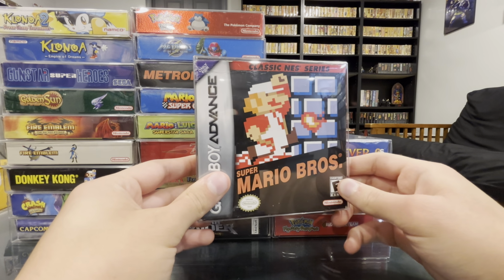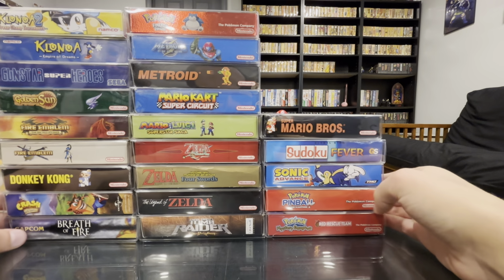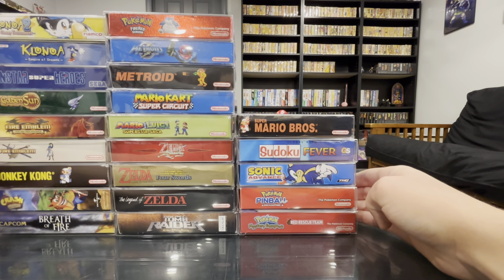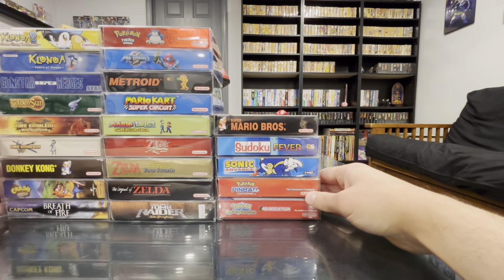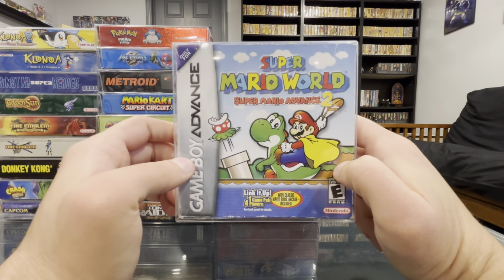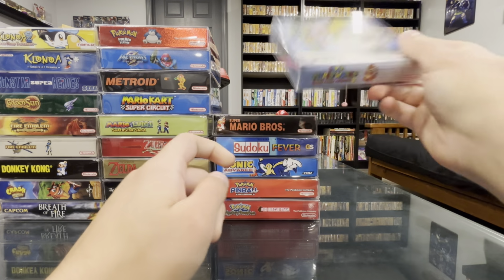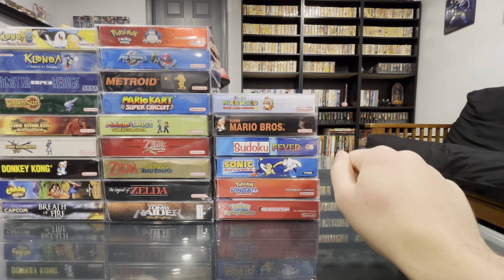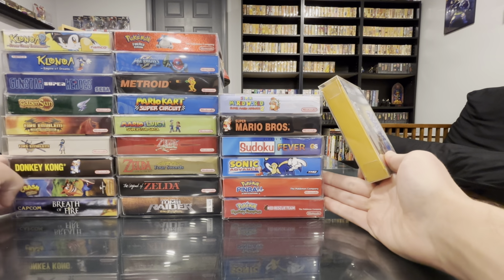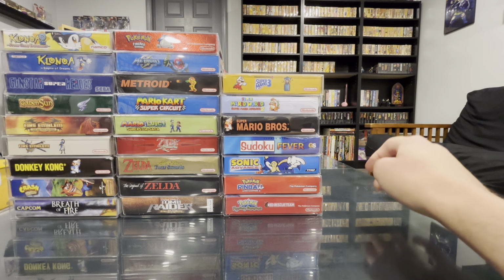Super Mario Brothers Classic NES series, probably the 900,000th way I own a version to play of Super Mario Brothers, so can never have too many though, am I right? I'm trying to make more room. Super Mario Advance 2, Super Mario World. Don't get me started on the Super Mario Advance naming convention. It's so strange to me. And then we have Super Mario Advance 4, Super Mario Brothers 3. I still think it's a strange naming convention. Nothing's going to stop me from thinking that.